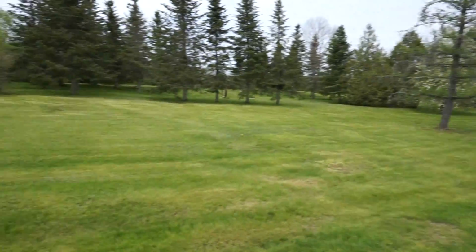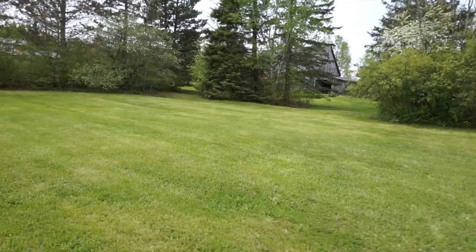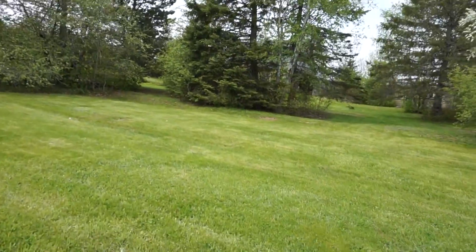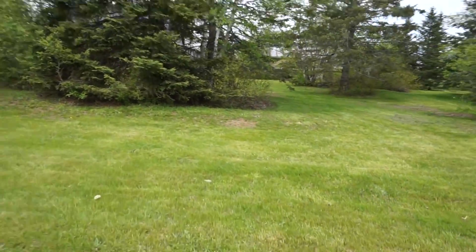We're going to wander in. I'm going to show you the barn, because I've had a few people ask about that. It is towards the end of May, and so the trees aren't full yet, but as you can see, you really do have fantastic privacy. We'll walk over this way.